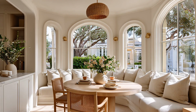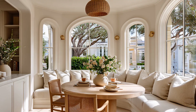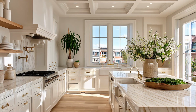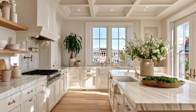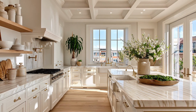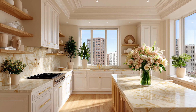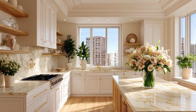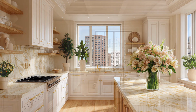The kitchen strikes this perfect balance between visionary design and everyday livability that you rarely find. Warm ivory cabinetry and honed marble counters feel luxurious, yet totally inviting. Sunlight catches the unlacquered brass hardware, creating tiny sparkles across the room. You can imagine cooking here on a spring morning, surrounded by sculptural ceramics and the scent of fresh herbs, feeling both inspired and completely at home in this beautiful space.